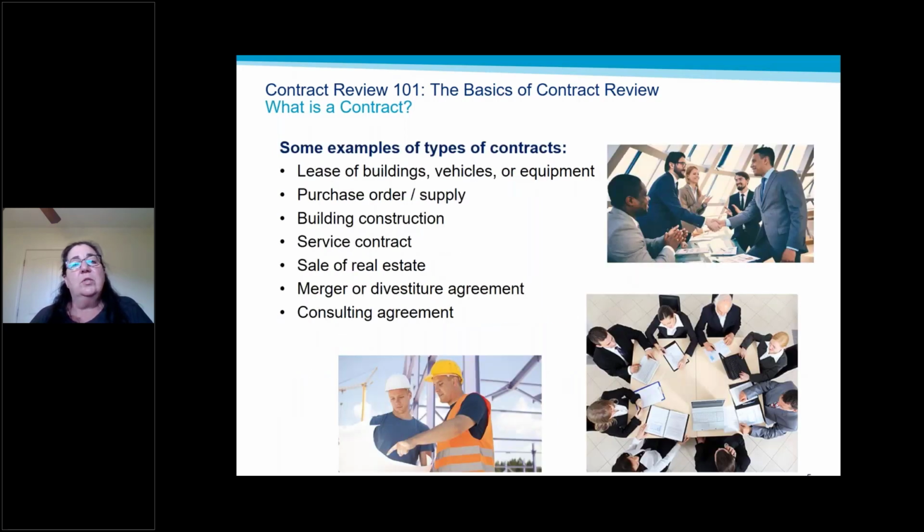Here's just a short list of different types of contracts. I'm sure you're familiar with many of these.